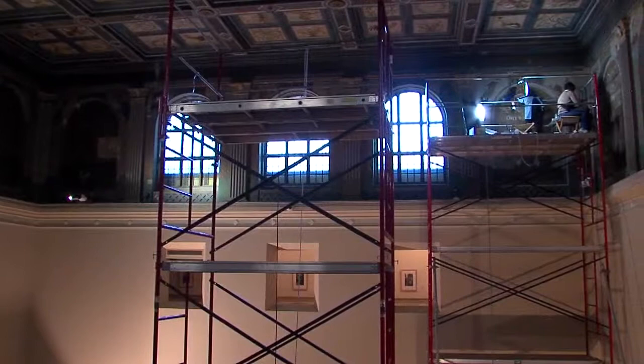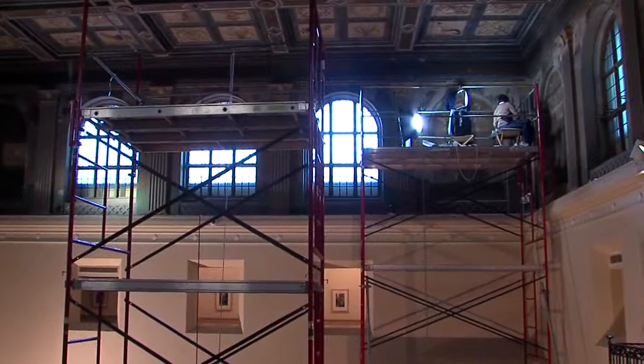Most of the ceiling's near 100 years of dirt is washed away. The paintings have begun to live again. We have paintings both in oil and in plaster. And there's foliage designs, animals, leaves, musical instruments, and then there's actually a poem.